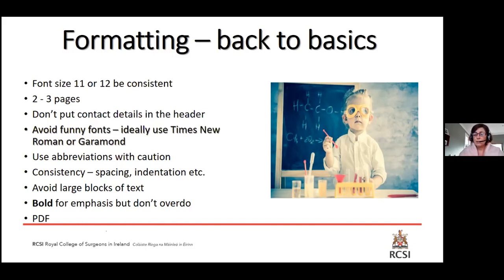Depending on how much experience you have to put on your CV, you may need to reduce it to 10. That will depend on what stage you're at in your career and how much you have to put on your CV. Ideally, 11 is probably the optimum font. It needs to be two to three pages, but at this stage of your careers, I would say two pages and no more. Do not put your contact details in the header.